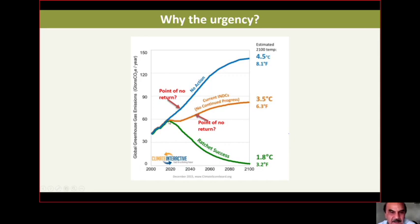Now, if we take drastic action, wake up to the challenge, and deal with the problem, this is the scenario that we would like to follow. As you can see, that would require a drastic, continuous reduction in the amount of CO2 being released. If we follow this path, we could reach net zero. That is, the total amount of CO2 released into the atmosphere would be around zero. And by then, the average temperature would be about 1.8 degrees C above pre-industrial levels.